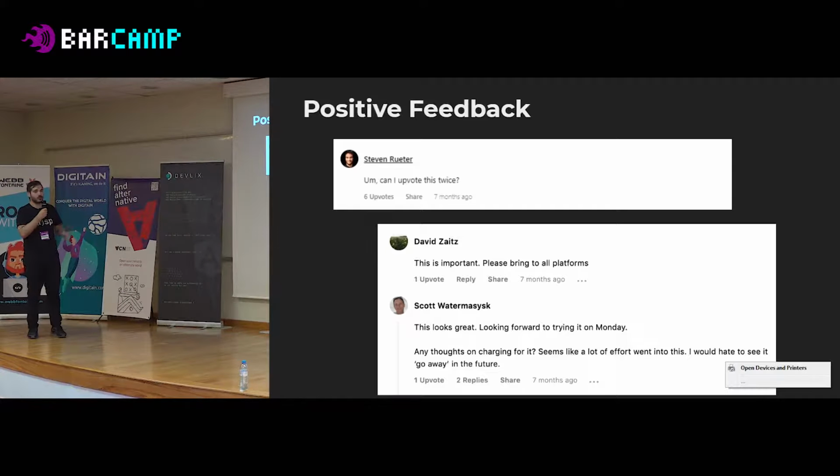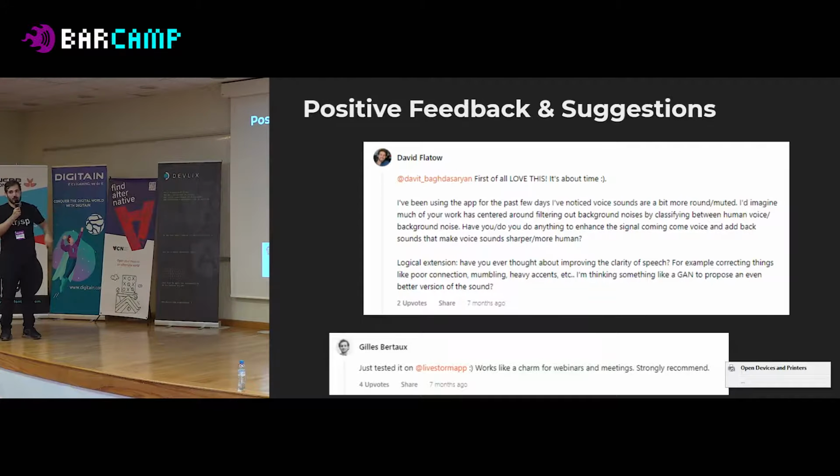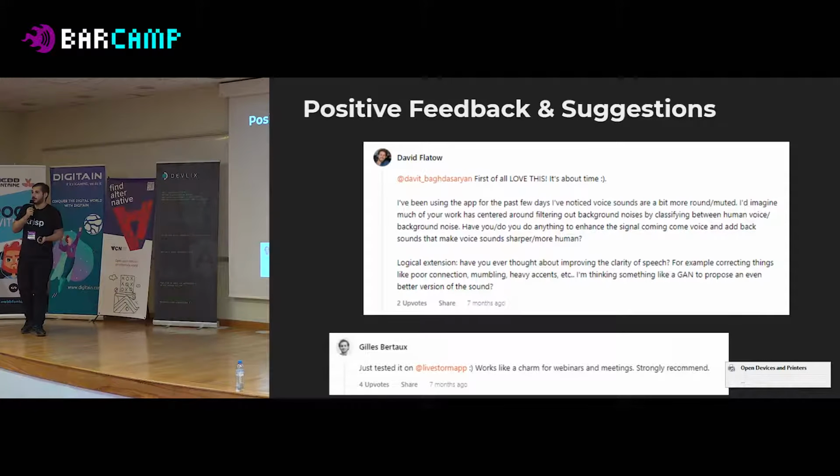Some people were trying to game the system, upvoting twice. There were people asking, could you please bring it to all platforms? The first version was just for Mac, so people were trying to get it for Android and iOS. There were other people giving huge paragraphs of suggestions. This one was a small one, so I put the screenshot here. Others were more lengthy. It's a very great thing for a product manager to see users actually giving feedback and knowing if the product is actually solving the customer pain points or not.